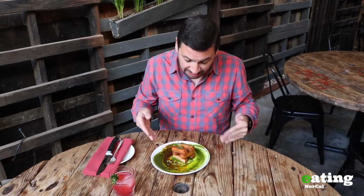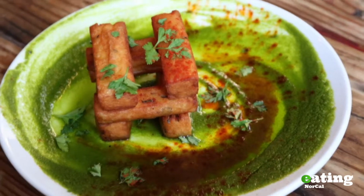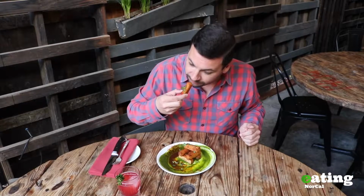So first up, we have the chickpea fritter. Now, those of you who aren't familiar with chickpeas, if you're familiar with hummus, hummus is made out of chickpeas. So what they did here is they have obviously done something with the chickpeas to turn them into basically chickpea fries, and it's served here with a salsa verde. So I'm really excited to try these out.